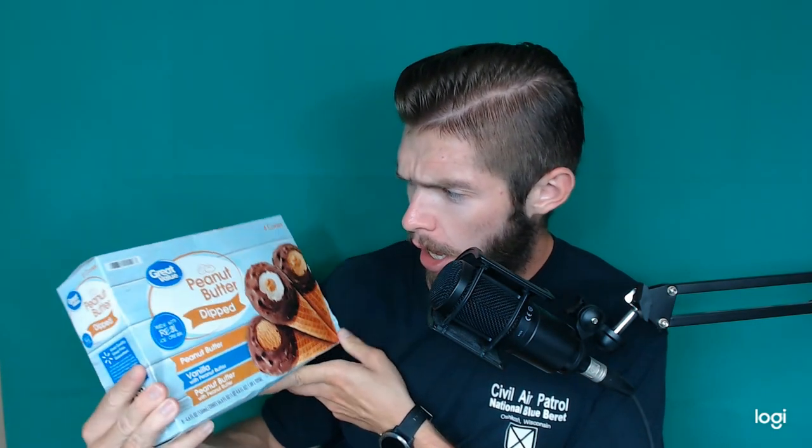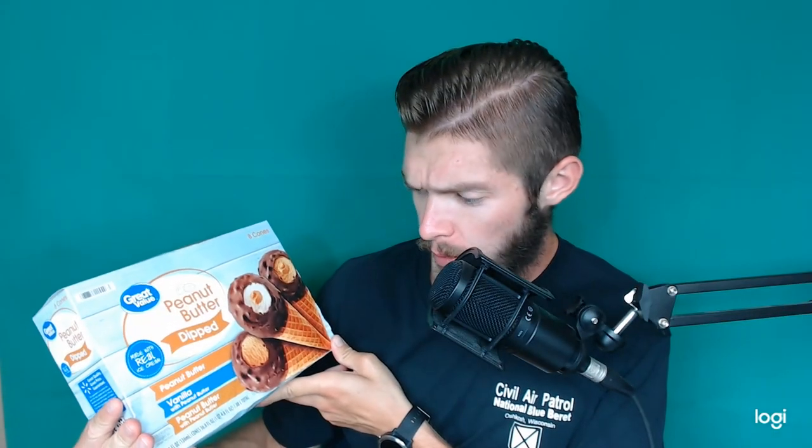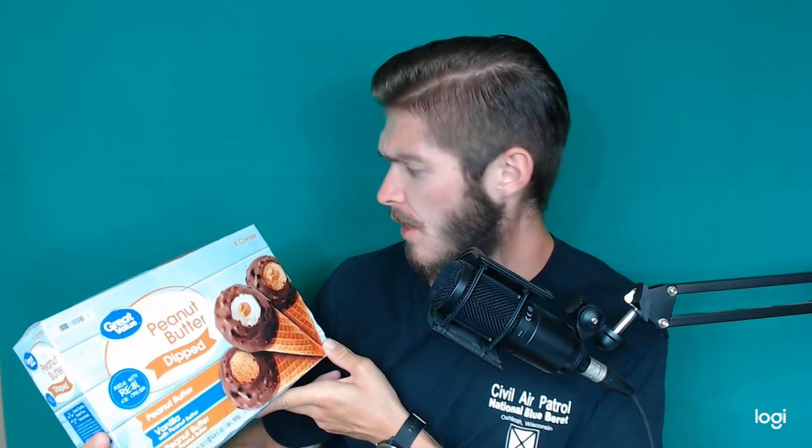This time I have Great Value Peanut Butter Dipped. Peanut butter, vanilla with peanut butter, and peanut butter peanut butter. Made with real ice cream cones. I wish there was a description on here. I got lost there for a second.